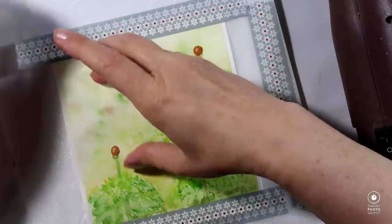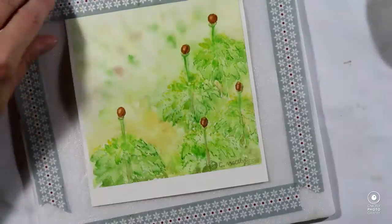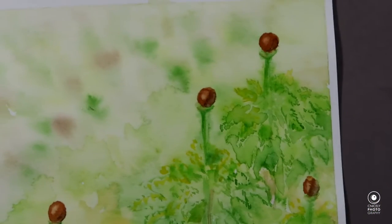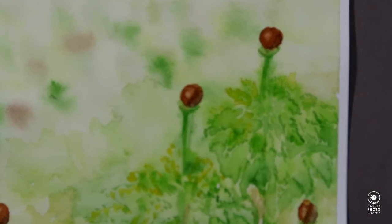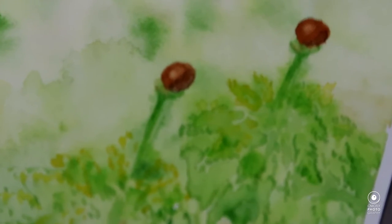So another depressing contribution to Inktober from me today. Still, I hope you liked my little sketch. It's quite sketchy actually.